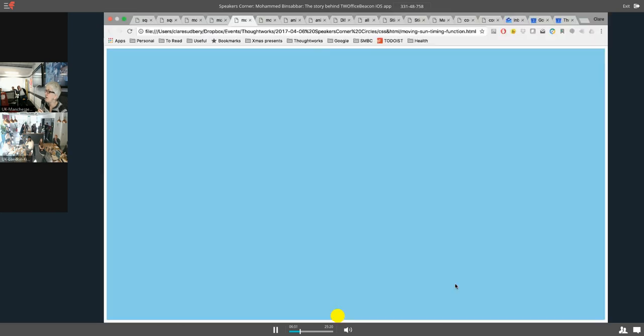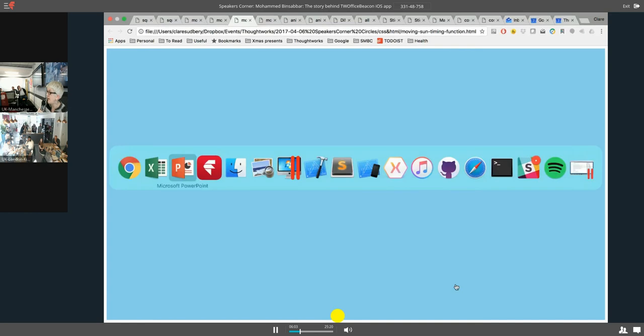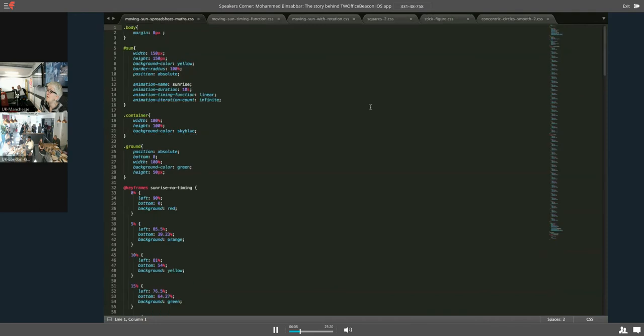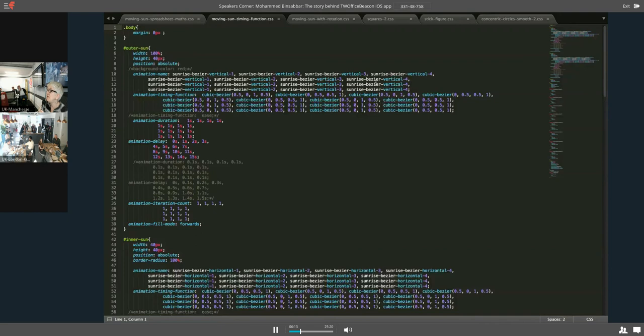If we look at what's actually happening behind that, so if I show you the CSS, that was this one, not that one, this one. So this is actually using a Bezier timing function. It's this animation timing function here, and it's using the cubic Bezier function. To give you a bit of an idea of how I worked that out, you'll see it does actually do it. It does it 4 times. What I hadn't worked out at that point was how to make it repeat.